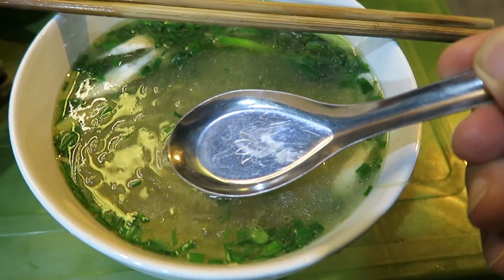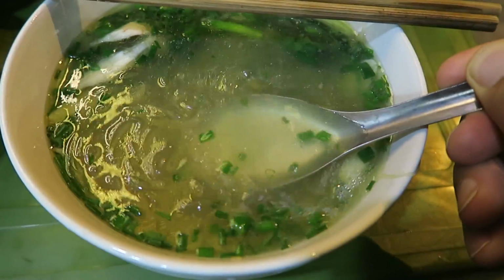So good. The noodles are chewier and firmer than the pho noodles. And the chicken is super tender. I mean, when you only have 3 ingredients, it's gotta be done well. Good spot. Try some of this broth right here.